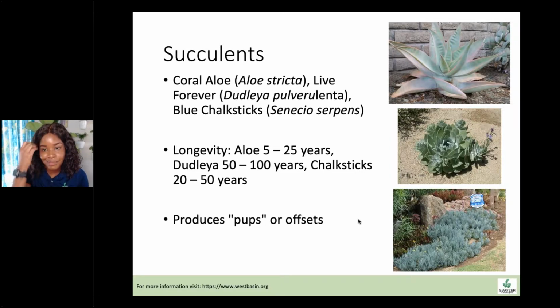Succulents are not something you really have to worry too much about, because they will produce what we call pups or offsets. You can see that here in this picture. This plant is producing many little pups, and the same thing with blue chalk sticks. When it grows, it'll just produce more and more and more, and it will eventually spread and fill in whatever area you have. When the center plant gets old, you can just remove it. Or when they flower, you can cut off the dead flowers if you want, but it's not totally necessary. So succulents are very low maintenance, and they're known as low maintenance for these reasons.